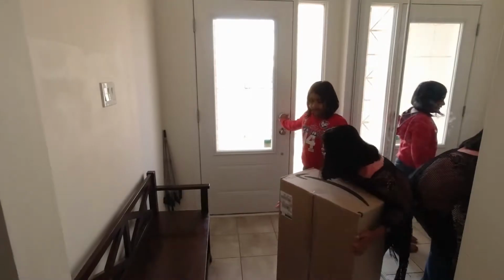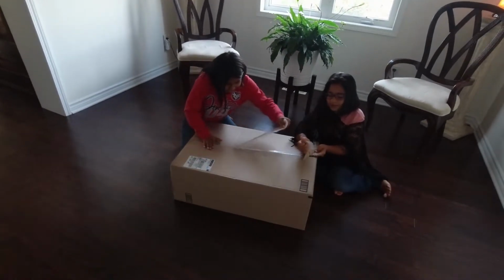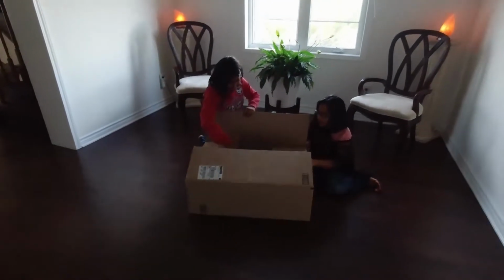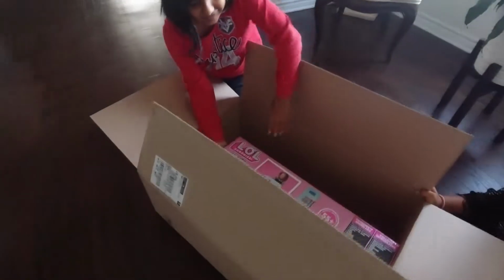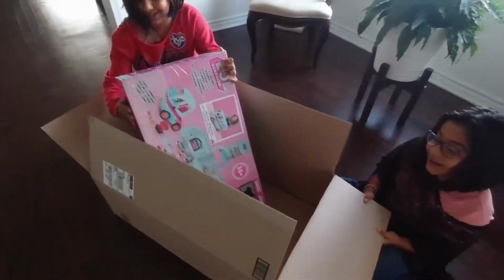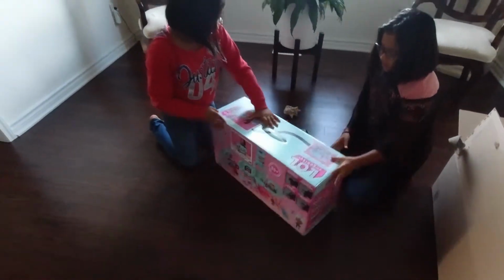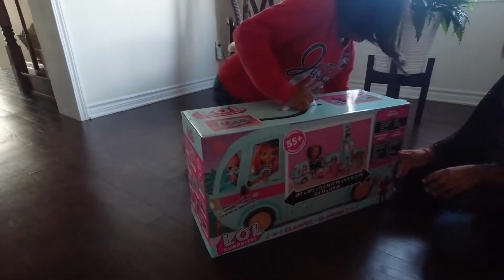Now, can you tell me what it is? Okay. What is it? Oh, start opening. Okay. There you go. Oh, my God. We'll put that on the side. Wait, what is that? Is that what I think it is? Wait, what's it called again? The Glampervan! You actually bought it? Yep. Oh, wow. That's big. Oh, look, it has 55 plus surprises.